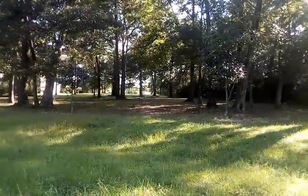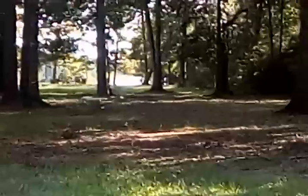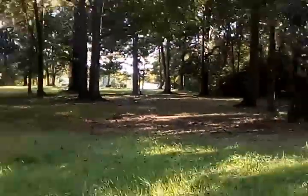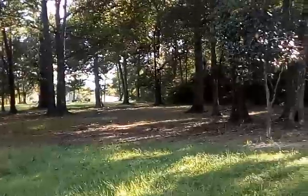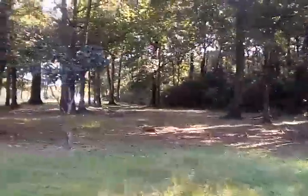See the water out there? That's about 400 feet away. The lot's only 100 feet wide, so that's why we're doing a two-story. So now we're going to just drive around the cul-de-sac.